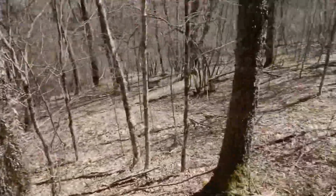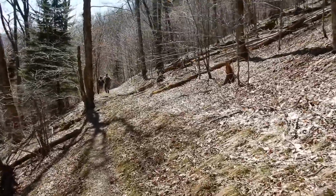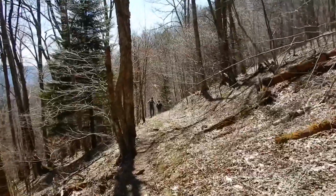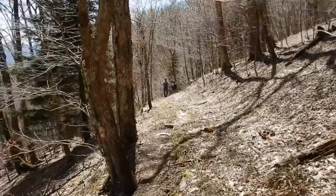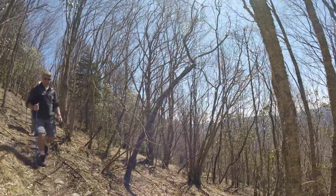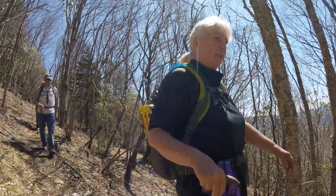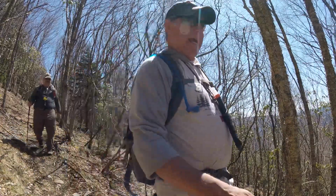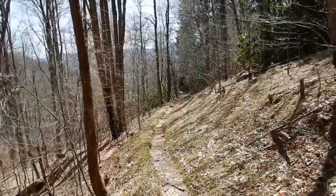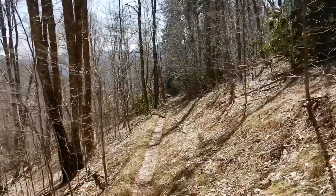Grassy Branch has been a beautiful trail. We're only 4/10 of a mile down. We're really going slow because there's so many beautiful things to look at. Grassy Branch. Smoky Mountains. This will be a tough trail coming up.